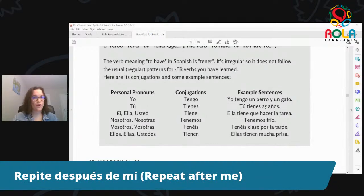Yo tengo. Tú tienes. Él, ella, usted tiene. Nosotros, nosotras tenemos. Vosotros, vosotras tenéis. And the last one, ellos, ellas, ustedes tienen.